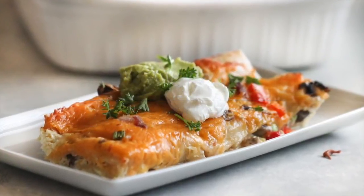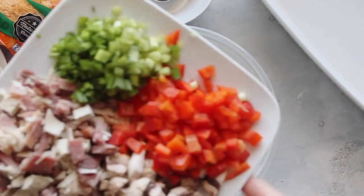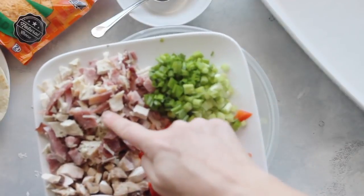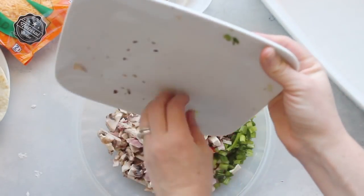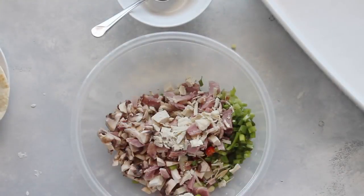This one is called breakfast enchiladas. One thing I love about this recipe is that you can make it the night before. Okay, here's what's in mine. I have red pepper, some green onions, ham and turkey mixture, I just had some leftovers, and then some mushrooms. As long as you have about 4 cups of your favorite ingredients, vegetables, it'll work.